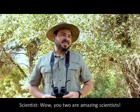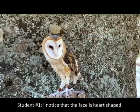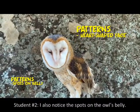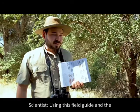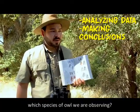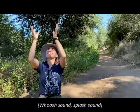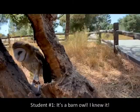Wow, you two are amazing scientists. What patterns do you notice? I notice that the face is heart-shaped. I also notice the spots on the owl's belly. Using this field guide and the data we've collected, can you conclude which species of owl we are observing? It's a barn owl! I knew it!